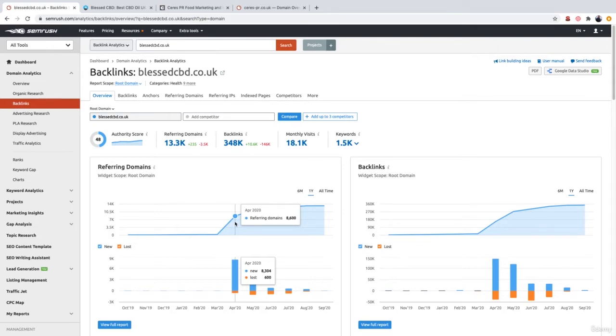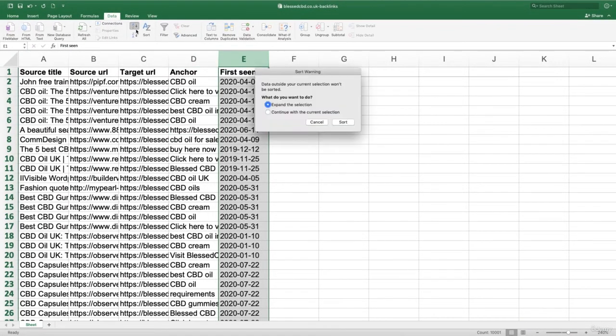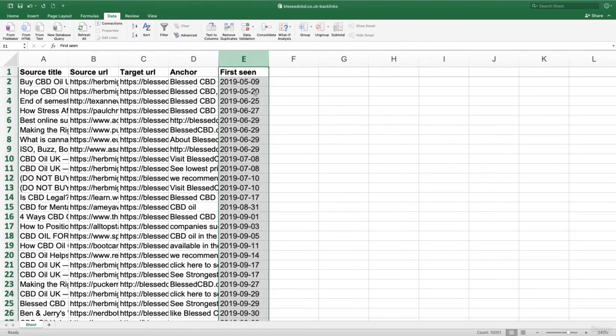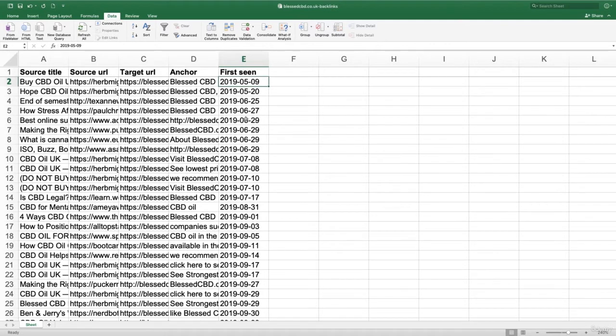So what we want to do is go back to our spreadsheet and filter our date column, which is first seen. Let's filter that by A to Z. That's now going to organize all the backlinks by when SEMrush first spotted them, for example, the 5th, 2019. And then we simply want to scroll down till we see the date, which is going to be 2020, which is April 2020, and is essentially going to match up with the referring domains chart. So I'm going to scroll down now and find that date and see all the backlinks that were built, which has led to the negative SEO attack.